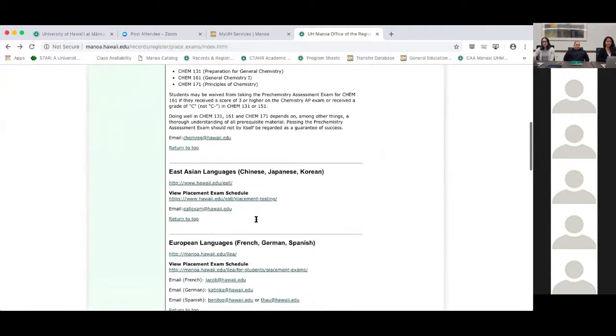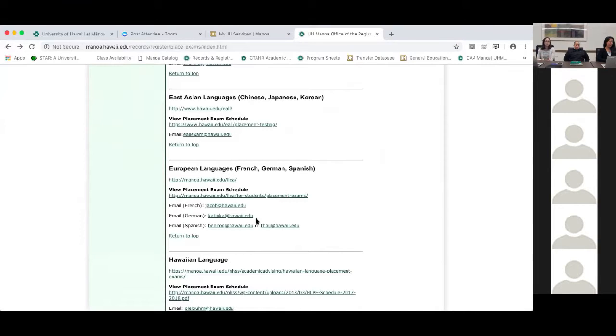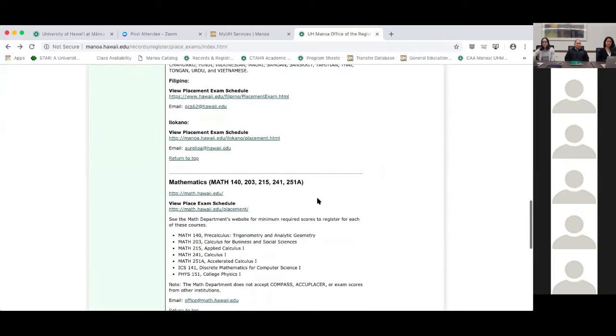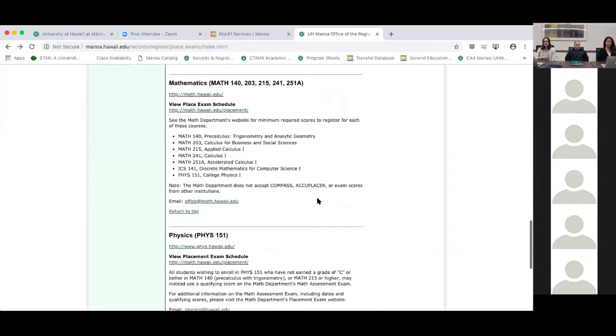So let's go back to that placement page. Some of our programs of study do require languages, not necessarily all of them, but if on your STAR GPS you see that STAR is suggesting you take a language 101 or 102, and maybe you've taken 4 years of Spanish or French in high school, you might want to take a placement exam to see if you could place into a higher level of that language. Or if you speak a native language at home and you're quite fluent, you could also take a placement exam for that and see if you could place in a higher level. There are placement exams for different languages, so you can view those that might be available. I'll scroll past that, and then mathematics next.